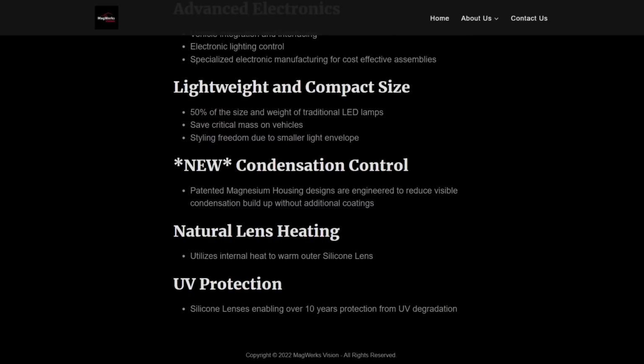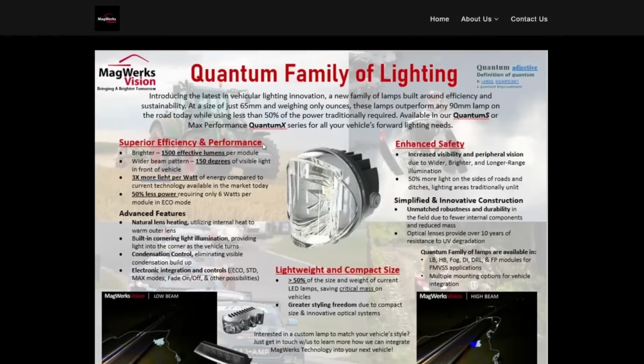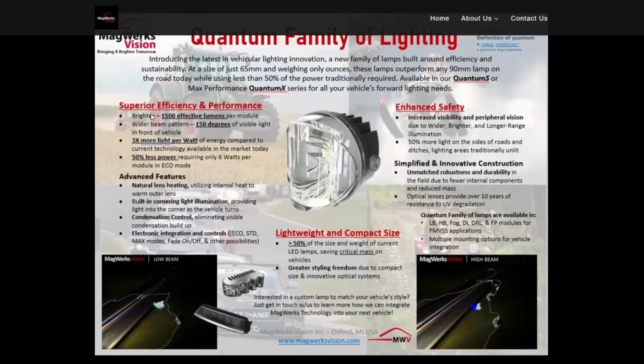UV protection. All right. So here is their products page, and if you look at this, you see that their specs are 1500 lumens, 170 degrees of visible light, and then 3 times more light per watt. So they're saying that's 300% more efficient, or 200% more efficient, than other technologies. And then they require only 6 watts per module. Yeah, so they're saying that's about 50% less than standard. And then they talk about their size again and how it increases visibility.